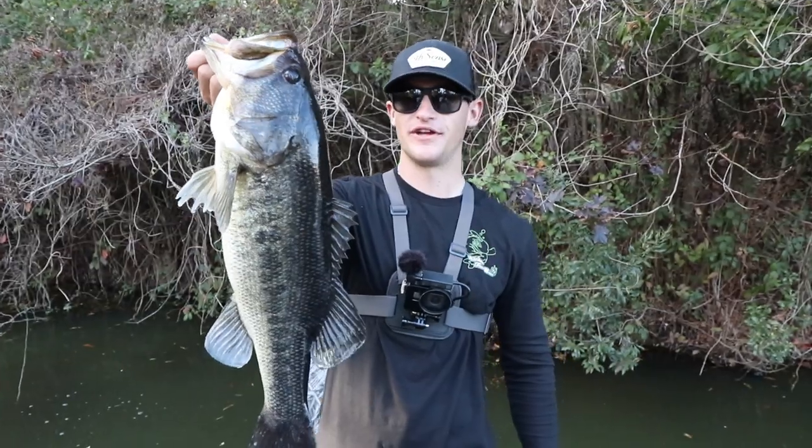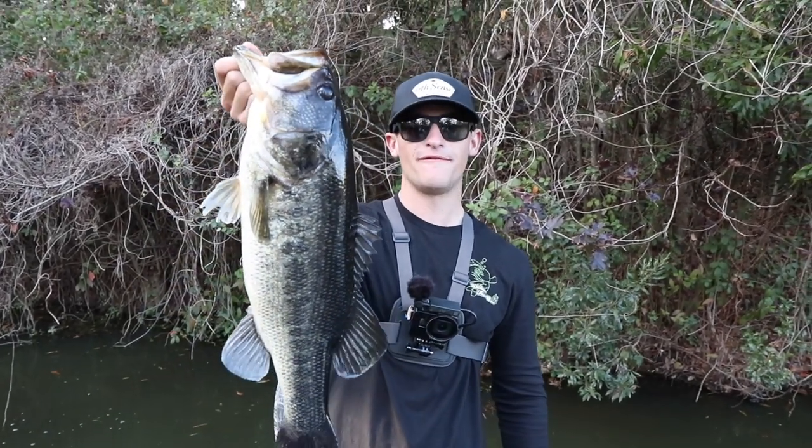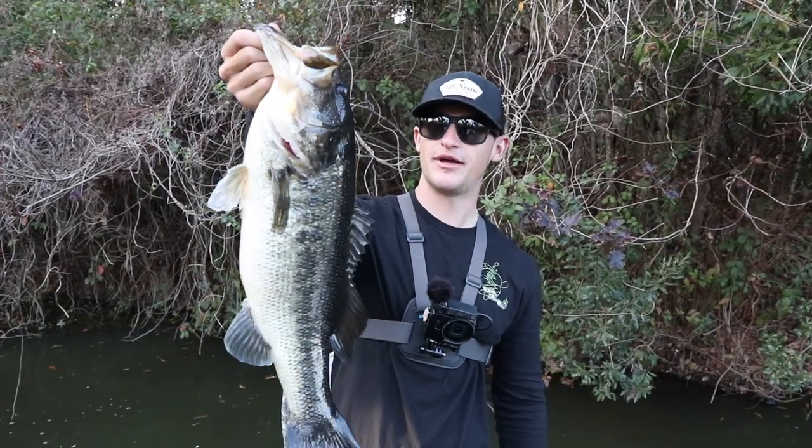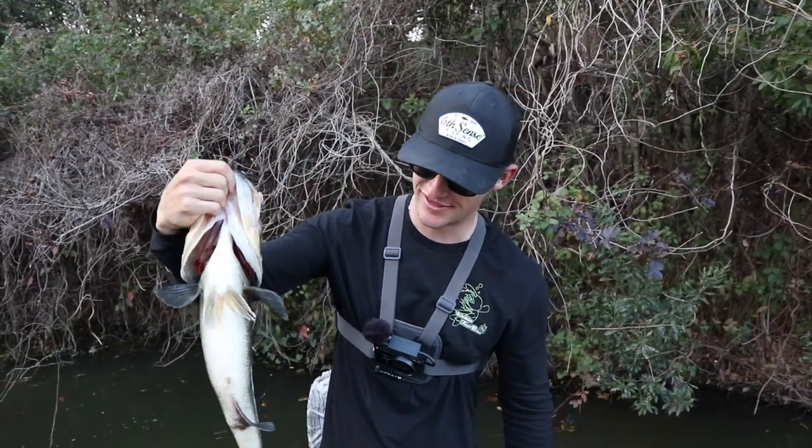This is shortly after Fletcher got that solid, what, 3.5? Yeah, 3.5. So finding the big ones, 3.5, 4.5. Now it's fine for a 5.5, 6-pounder, but that is a big bass. She's long. Yeah, she is a thick, healthy one.